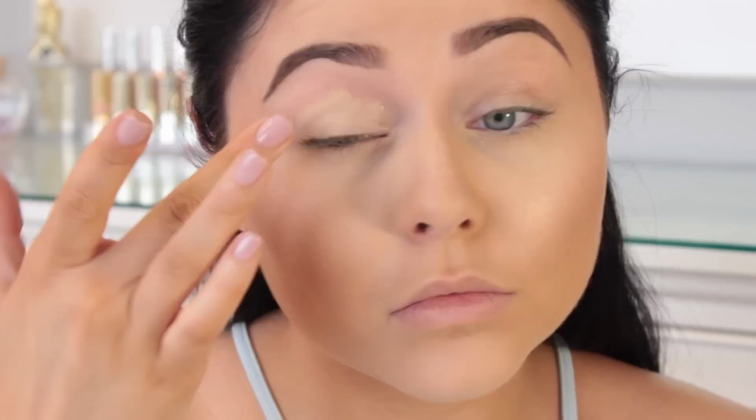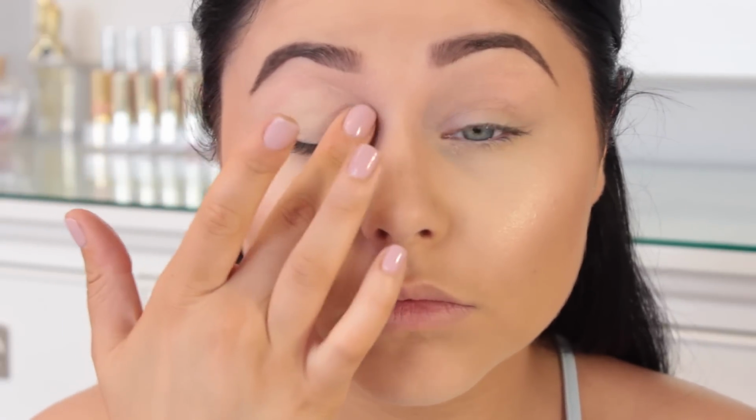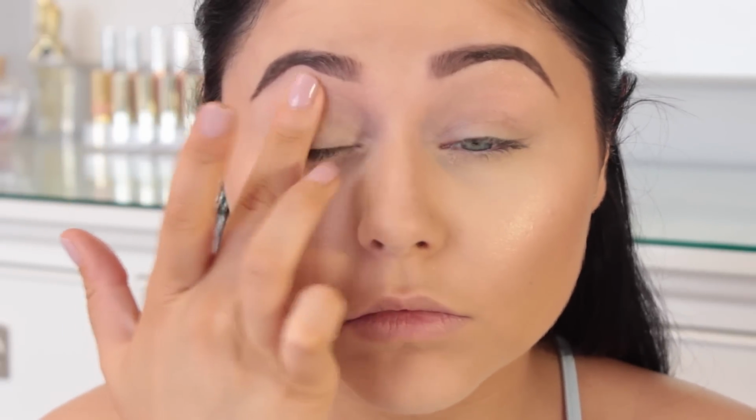And then I am priming my eyes, and after I did this, I also set it with the Kat Von D powder, but I forgot to get a clip of it on camera, so sorry about that, but I did set it with some powder to make the shadows blend easier.